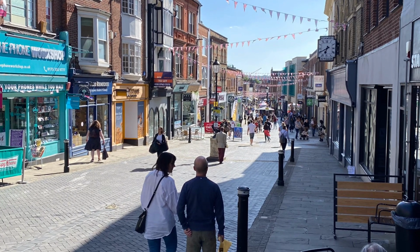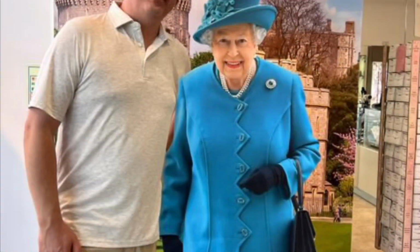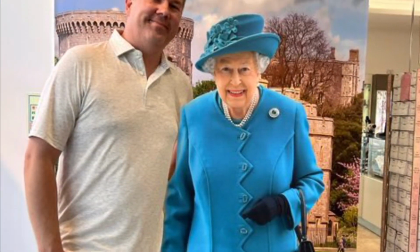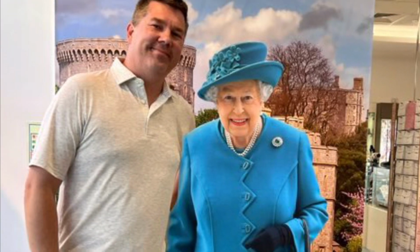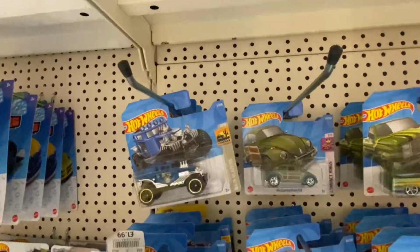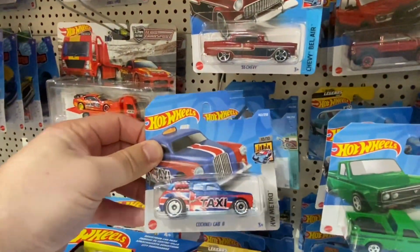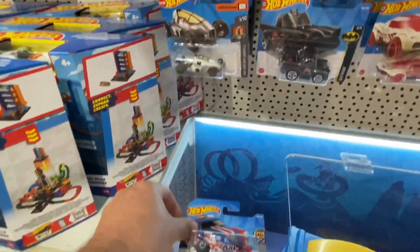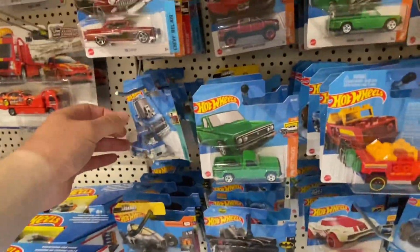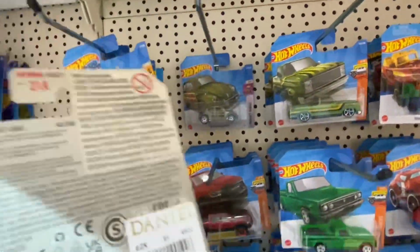I even met one of the locals when she was out peg hunting. Got a picture with her before I hit the diecast hunting in a store called Daniel. It was a really cool department store. So we stumbled onto some pretty fresh pegs with Hot Wheels. Cockney cab, had the Union Jack on it. Had to get that. You guys saw that on my Tower Bridge unboxing short, I hope.